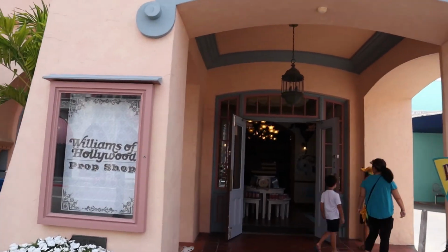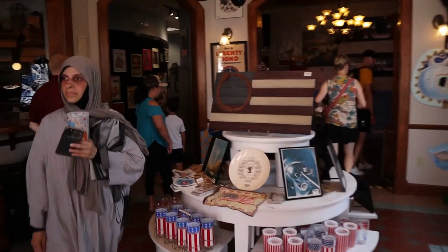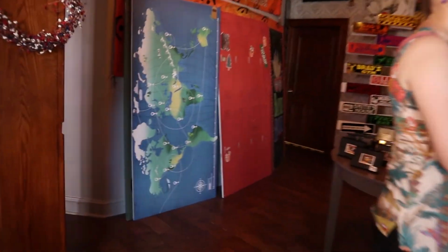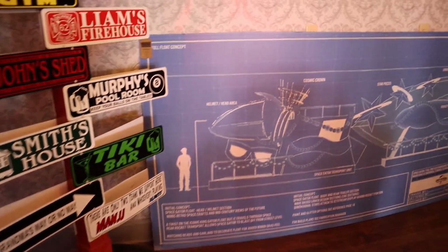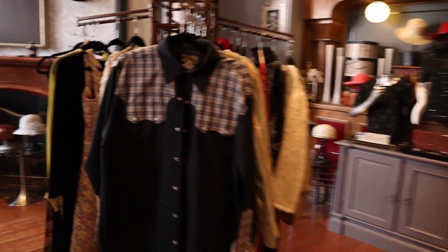It looks like a lot of stuff is empty. We're going to go check it out in here and see what's going on. They usually have a lot of Horror Nights stuff in the store. It looks like it's all gone. Looks like we have some stuff from the Holiday Tribute store though in here. The Mardi Gras Tribute store. It's really empty though. Some random posters, clothing items, random props.